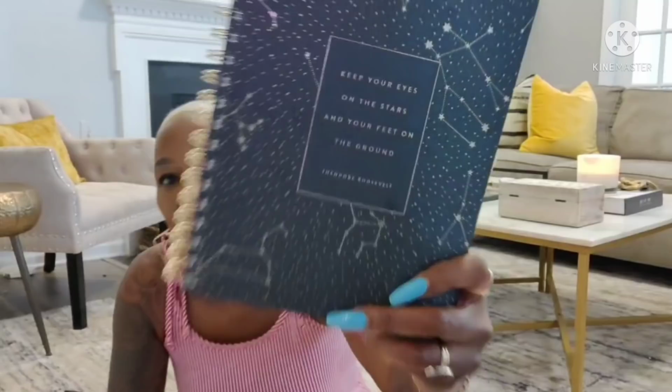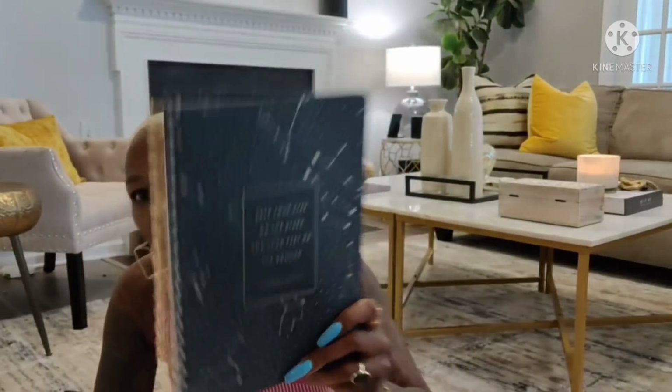Okay, so lastly, I grabbed just a regular little notebook that looks like this on the front. Keep your eyes on the stars and your feet on the ground. That's your word for the day.